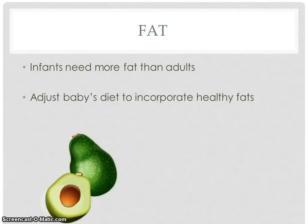While it is okay to offer the same foods to babies as what the rest of the family is eating, it's important to keep in mind that babies need much more fat than adults do. Adding healthy fats, such as avocado, fatty fish, and whole milk or yogurt, will help provide babies with the fat they need to help their nervous system develop.